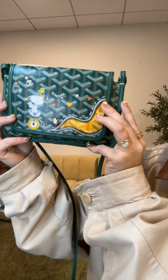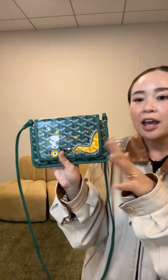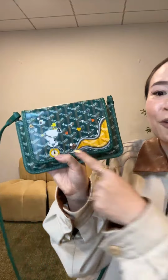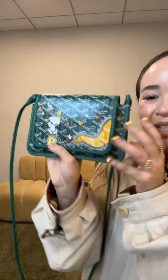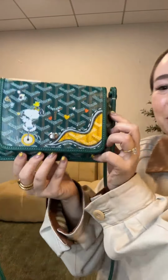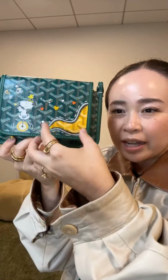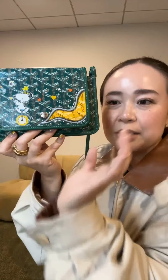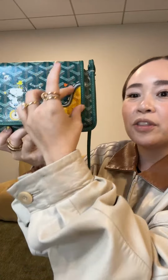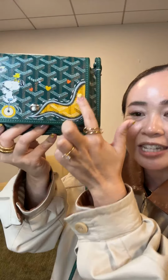So this Goyard piece, it's a Goyard mini bag, and this is actually a limited edition piece. A fun fact for Goyard, they have not done a collab with any other brand except for Snoopy, the little Peanuts collection. And what's cool about this one is there's a few designs for the Snoopy collection. This has to be my favorite because this is the only design that has two different colors. It looks like the wheel is moving, and it's going so quick that the smoke from it is coming off, and then you see the yellow canvas for the Goyard.